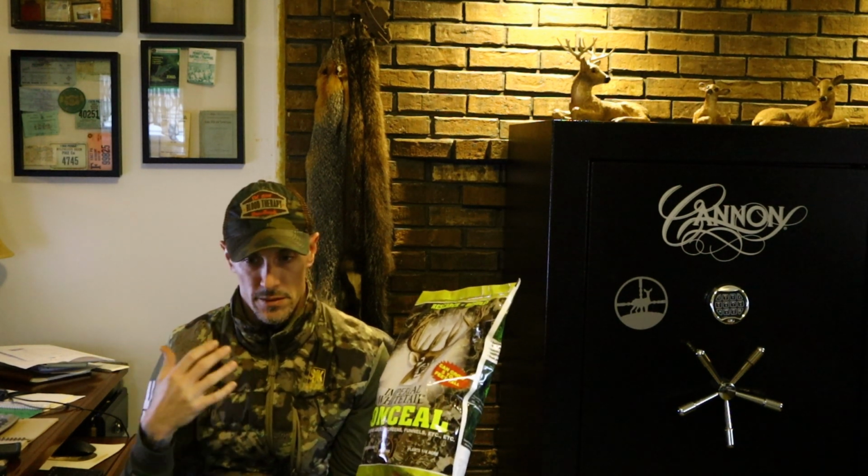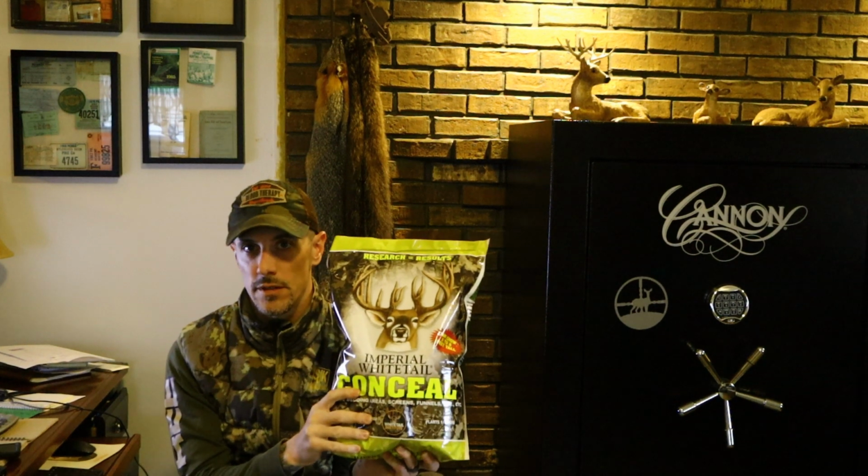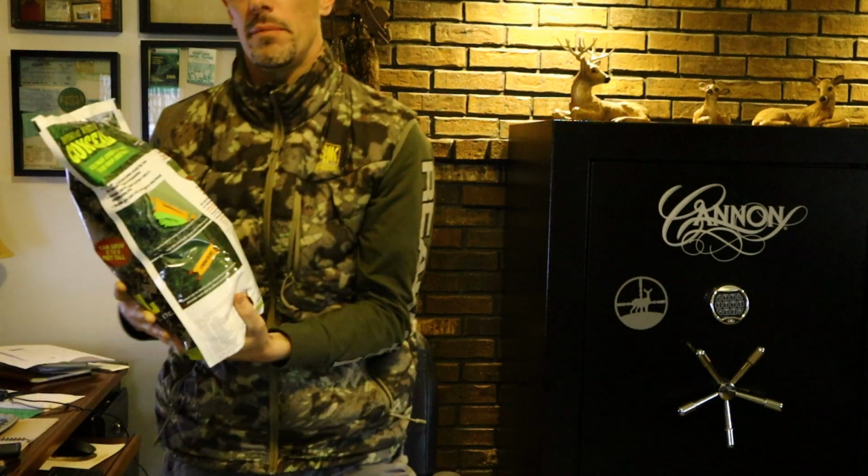Basically, you kind of walk with your seeder on how you wanted to plant it. Think of a farmer planting a corn maze. You can use this to the very same exact extent. So I'll kind of show you on the back of the bag here.